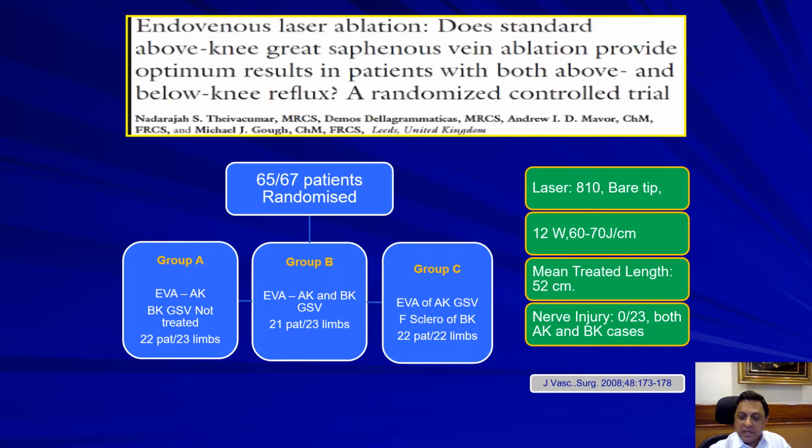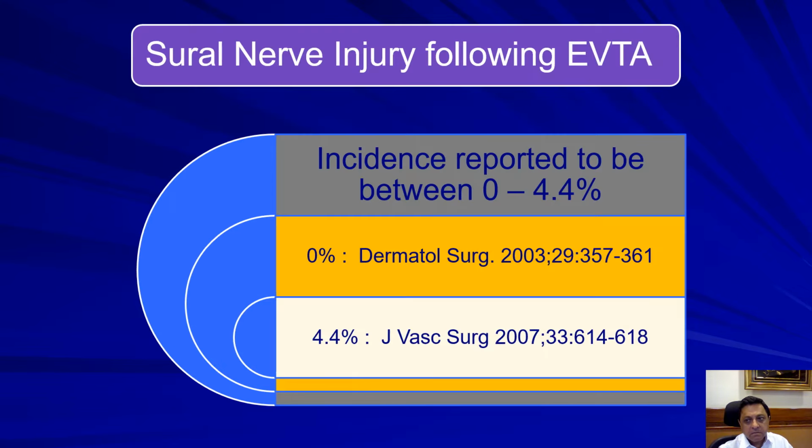If you see the results, at the end of follow-up, nerve injury was not seen in any single patient, including those with both above the knee and below the knee laser treatment. This is because of a good amount of tumescent anesthesia and good visualization of the nerves and the veins by ultrasound. The second nerve which is of importance to us is the sural nerve.